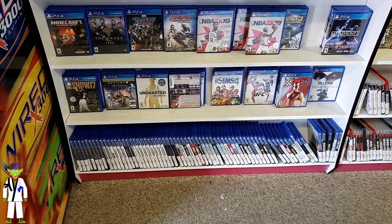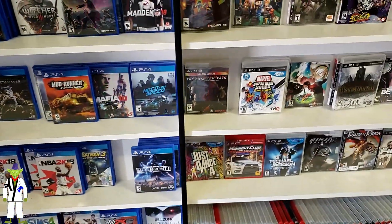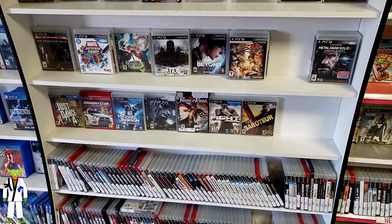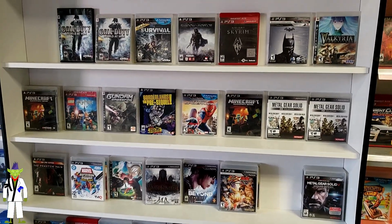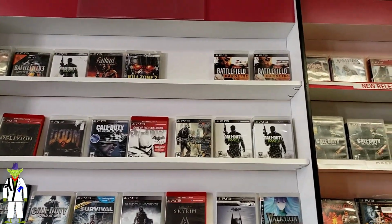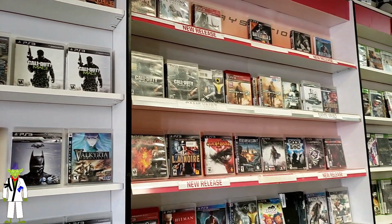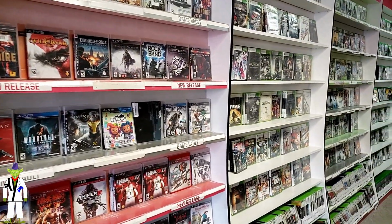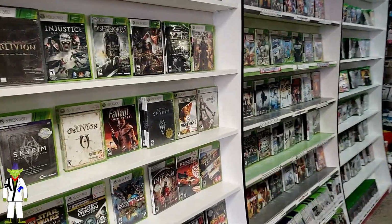And then of course we get right to the main systems here with the PlayStation 4, and sticking with Sony, right next to the PlayStation 4 is the PlayStation 3 collection, and these are all used games. He does offer new and used games. You'll see the new games are behind the counter coming up here. But PlayStation 3 had quite a few games, and he's still getting quite a few trade-ins, so he has a couple different blocks on his wall set up for the used Xbox 360 as well as the PlayStation 3 games.